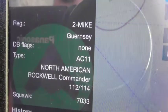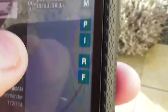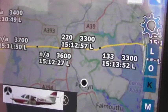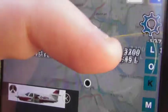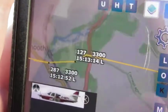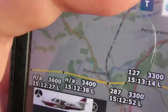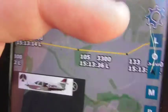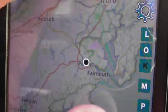So as you can see, that was the North American Rockwell Commander 112-14. The height from here is literally just between 36,000 feet and 33,000 feet, as we just saw it from the distance over. As it was coming down, it was coming from the Pont-Neuve side by the looks of it, just above Pont-Neuve side. Then it passed towards just near Milford Bridge, as we saw it from the distance.